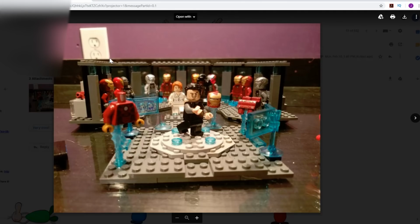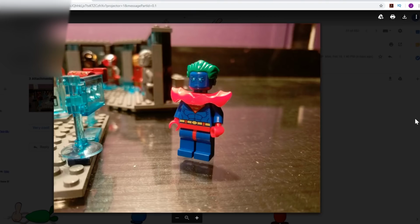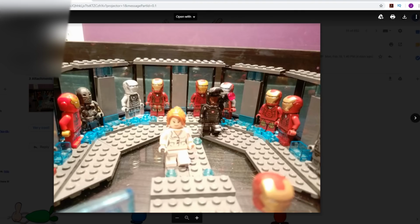Good job. This build is from Christian, who sent in Wakanda last week. He's showing off his custom Iron Man armor, but even cooler. There we go, Captain Planet. That's not a custom fig, that is just all of the pieces that make up Captain Planet. If you haven't seen Don Cheadle as Captain Planet yet, maybe you should check out those videos because they're amazing.